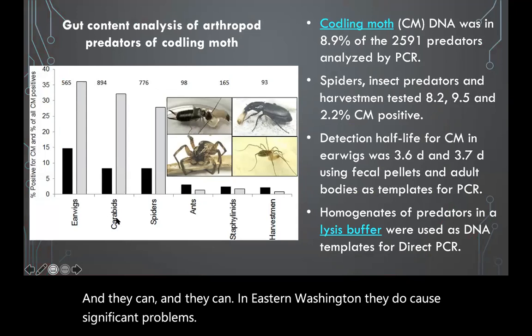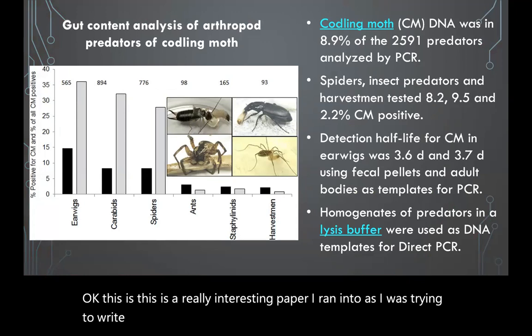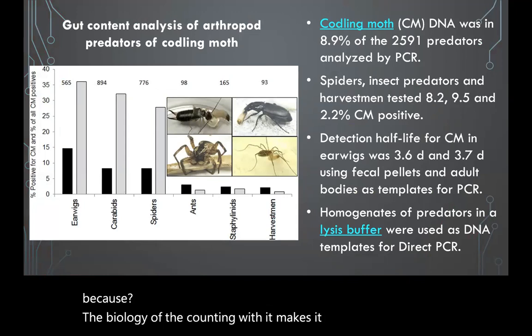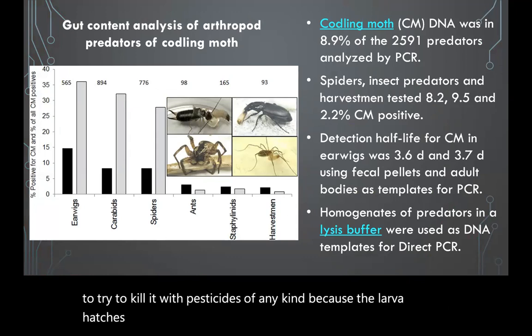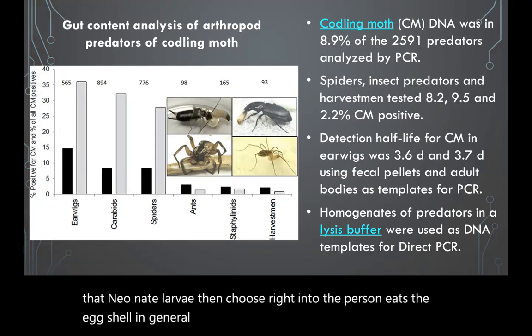Okay, this is a really interesting paper I ran into as I was trying to write up this talk. Who actually preys on codling moth larvae? The biology of the codling moth makes it extremely challenging to try to kill it with pesticides of any kind, because the larva hatches from the egg, and then immediately that neonate larva first eats the eggshell in general, and then it will chew right into the apple and head right in there.